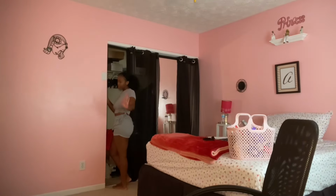Now I need to hurry up because it's getting later and we gotta get gas and stop and get food before we hop on the road. So I'm going to try to pack up a little small bag for myself. In fact, let me see if I can find a bag real quick. Excuse my closet, y'all.